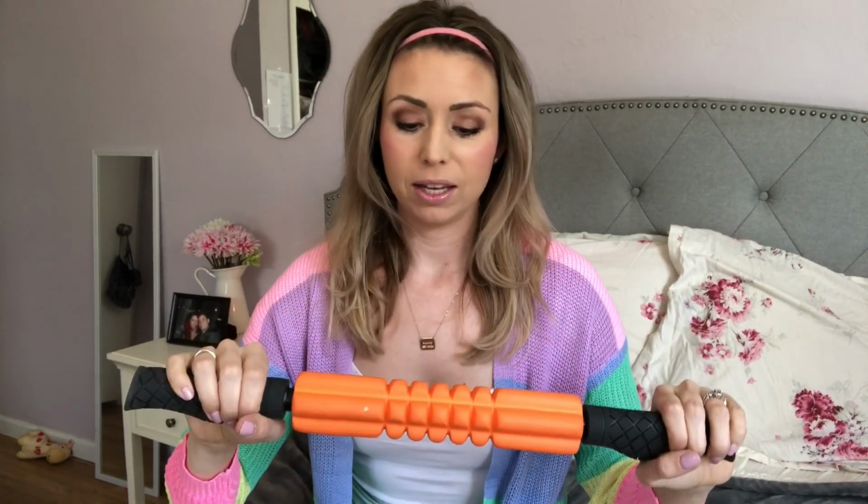I also bring my stick. I make Ryan do this for me because truthfully, you don't really work yourself as hard as you would work someone else. So I make him really roll out my hamstrings, my glutes, my quads, everything, and I just kind of lay there and enjoy it sometimes. So definitely invest in one of these.